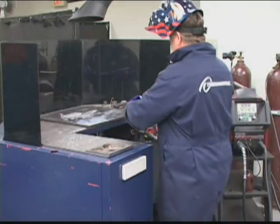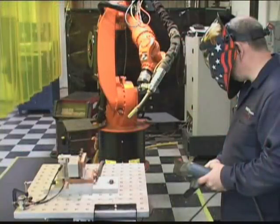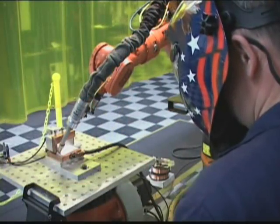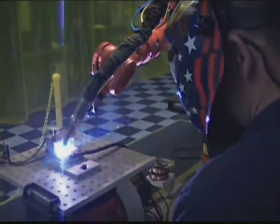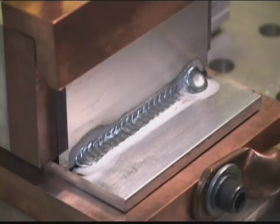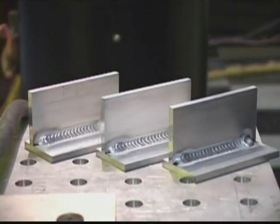The result is a clean, ready-to-weld cut surface with no contaminants that can lead to occlusions and porosity in the weld. The PowerMaster SP series of automated welders uses features like high-definition pulse and smart make programming to produce optimum welds the first time and every time.